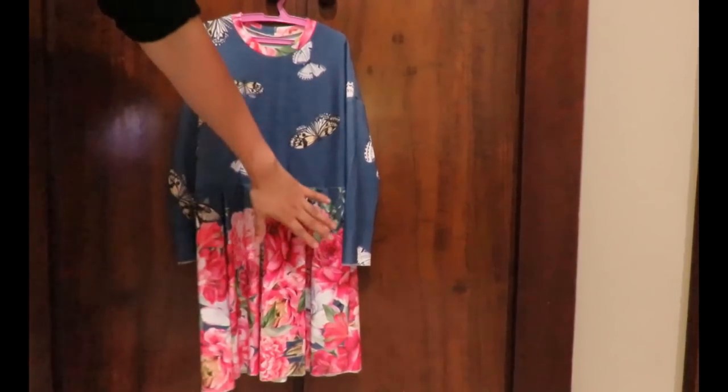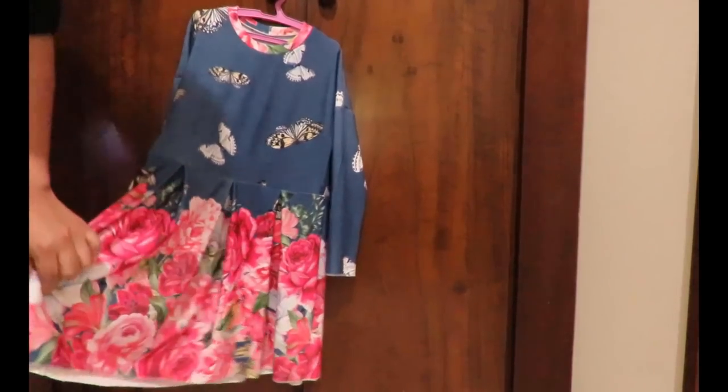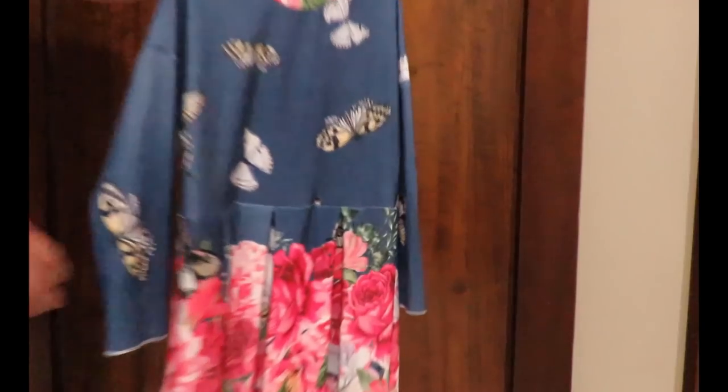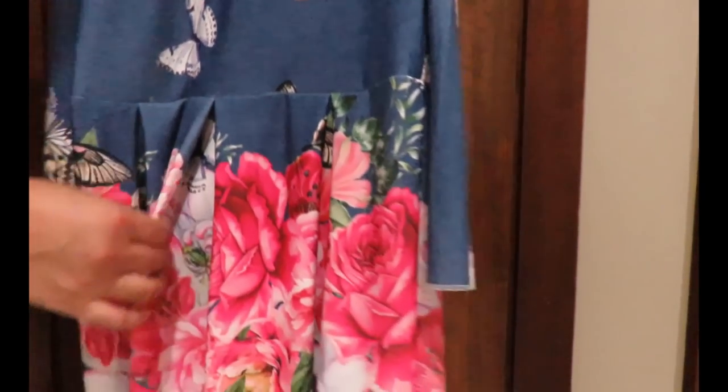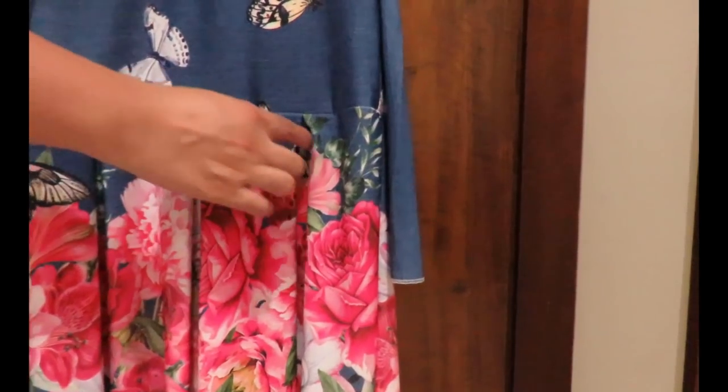There are pretty deep box pleats there attached to the waist seam, and I'm going to bring this up closer so you can see. I just cut out a whole rectangle, the whole width of the fabric to attach, and then whatever was excess, I created 3 deep box pleats there on the front. They're pretty deep, and on the back the same.